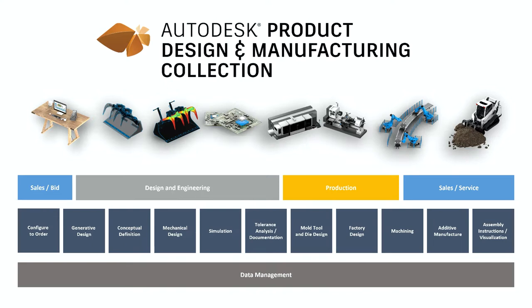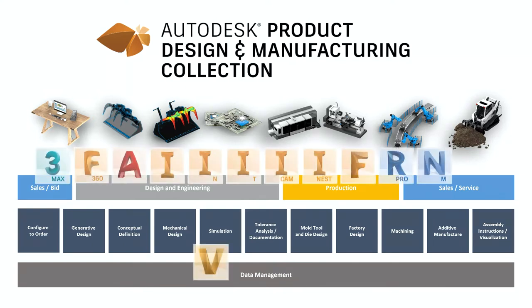this platform, which we commonly refer to as the Product Design and Manufacturing Industry Collection. It consists of a range of different software tools that we can use for different aspects of business and for helping us become more productive and more innovative in the way that we interact with other stakeholders in a particular organization.